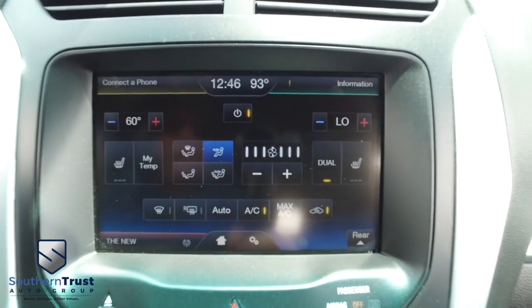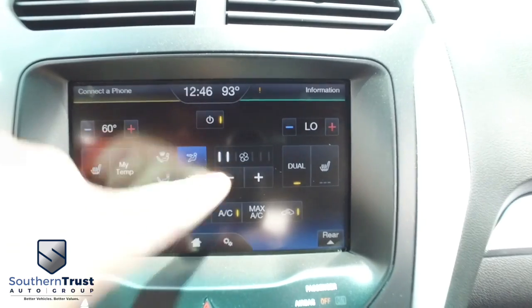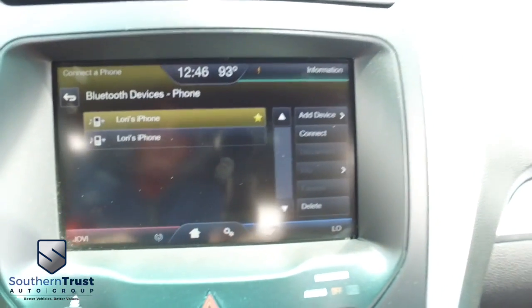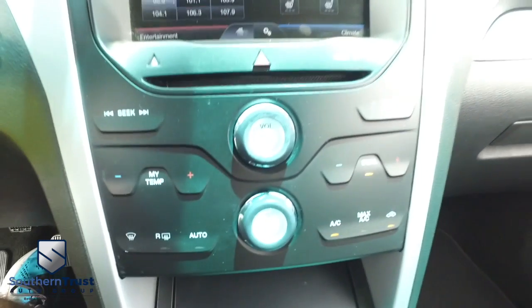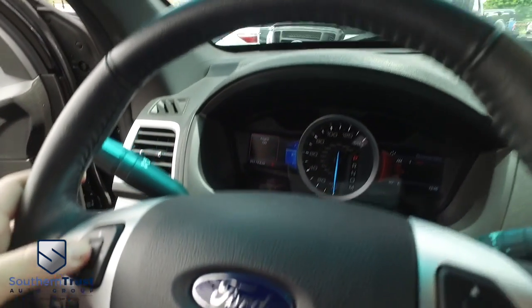Let's go check out this beautiful dual climate control blowing out Arctic air. I'm going to turn that down before I get frostbit. Heated driver and passenger seating. Here's your Bluetooth hands-free technology. Always go back to your home screen if you get lost, guys. You got your manual controls right here. Guys, you got multifunctional steering wheel, cruise control.